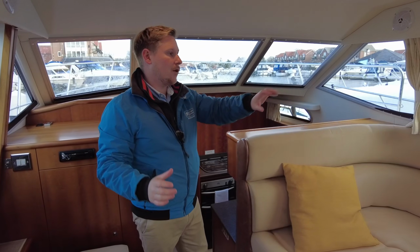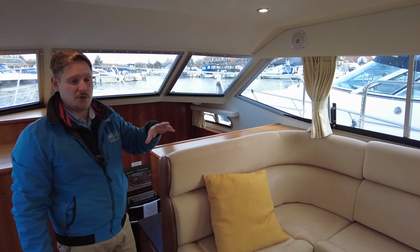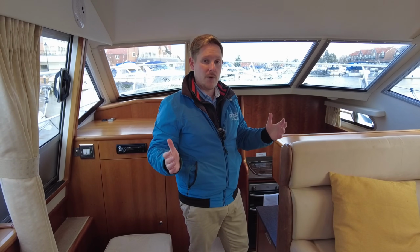And another thing worth noting as well in this particular boat is just how light an area it is in here. You've got windows stretching all the way around, and that's complemented by the headlining, which is nice and light, and also the wood, which is light as well. So it really means you can spend a lot of good time in here, a nice time, again, if the weather's not very good.